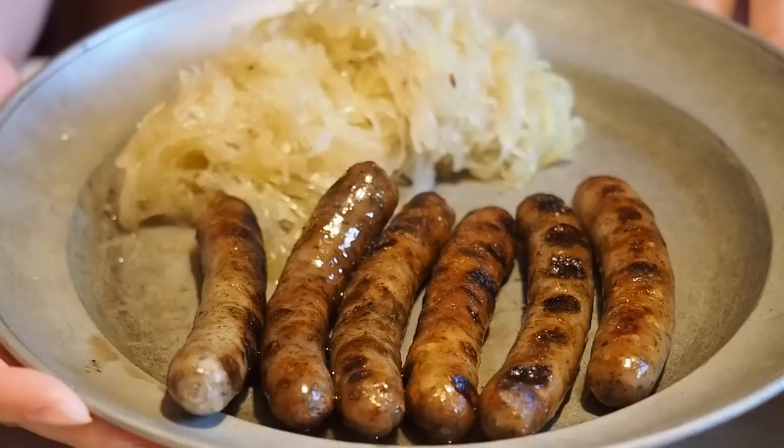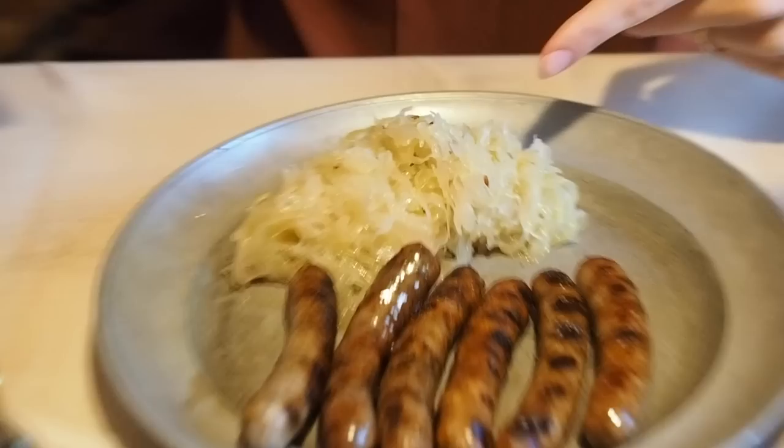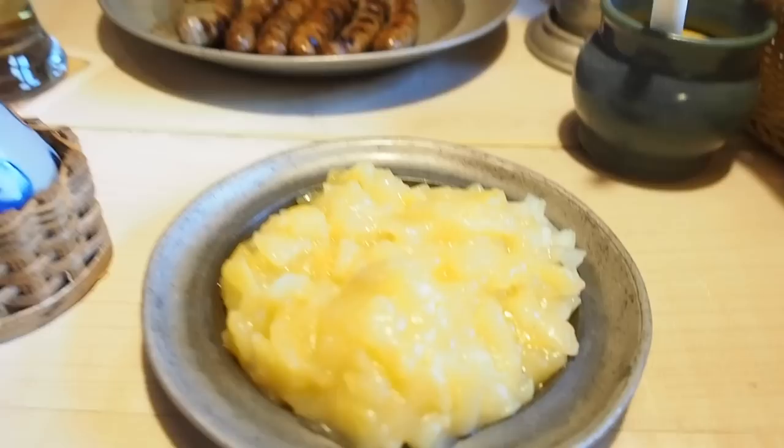It's six to a plate, but you know what? It can come in 6, 8, 10, or 12. And you can get 3 different side dishes with it. We ordered sauerkraut. And then we also ordered an extra side of potato salad because we couldn't make up our mind. They both sounded so good. And you can also just get it with horseradish.